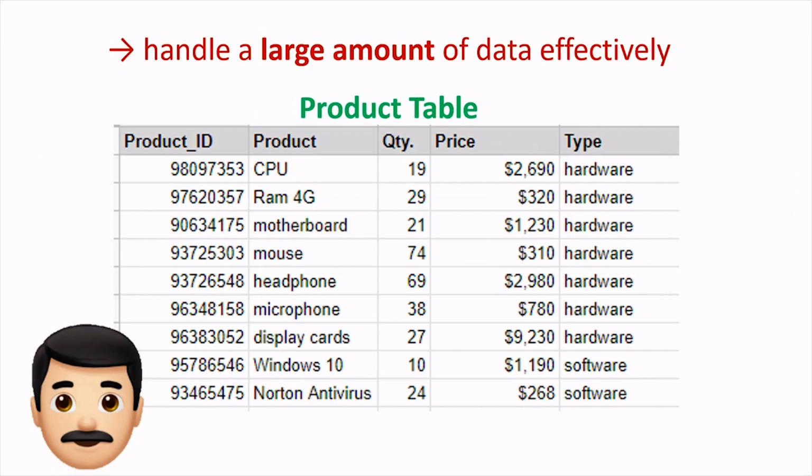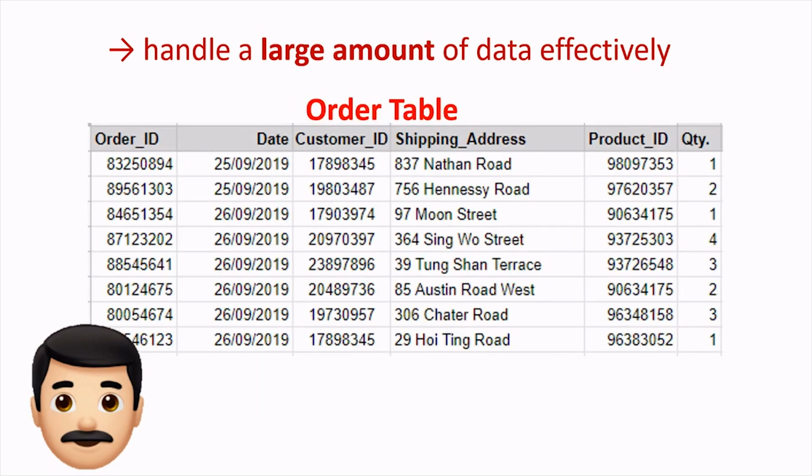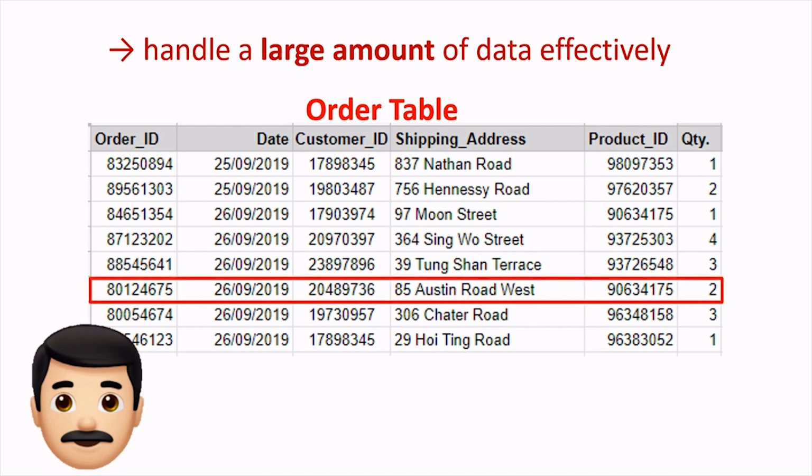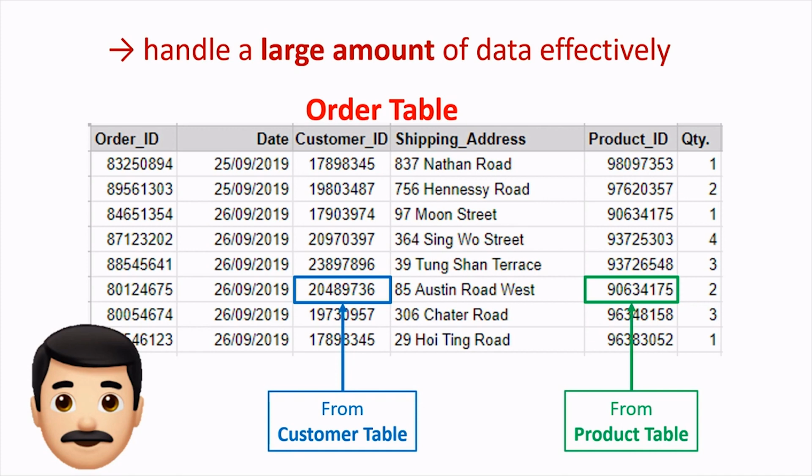Let's move over to the product table. This lists all our inventory, and here's the motherboard he wanted. We keep track of it with a few fields here, like product ID, quantity in stock, and product type. And then when Alan actually orders the motherboard, we record the specific purchase information in the order table. Here, you can see we pull in the customer ID from the customer table, so we know it's Alan. We also pulled in the product ID from the product table, so we know that he purchased this motherboard. And there's other data in here that tells us the date of the sale, shipping address, quantity, etc. It's pretty obvious that this system is far more organized than our single spreadsheet from earlier.